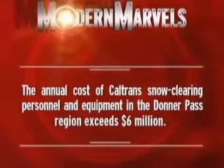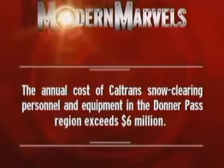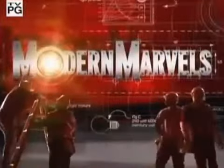The annual cost of Caltrans snow clearing personnel and equipment in the Donner Pass region exceeds $6 million. Mountain roads will return on Modern Marvels. We now return to Mountain Roads on Modern Marvels.